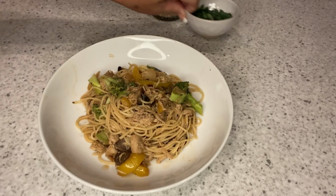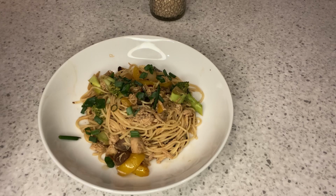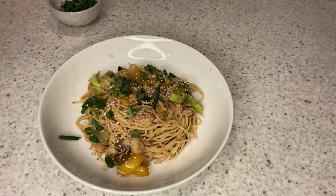I'm going to plate this up, top it with those green onions I chopped up earlier, and a few sesame seeds. I love this little bottle that I picked up at the Dollar Tree. It works so well for sprinkling sesame seeds.